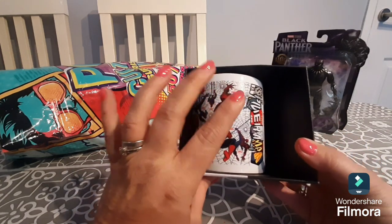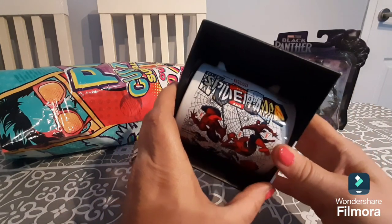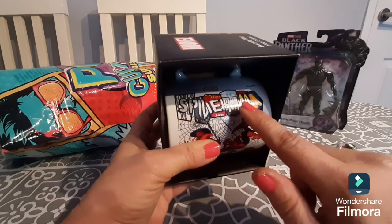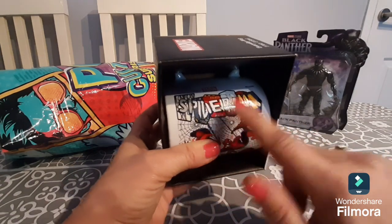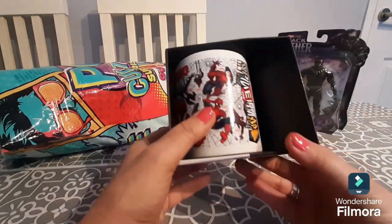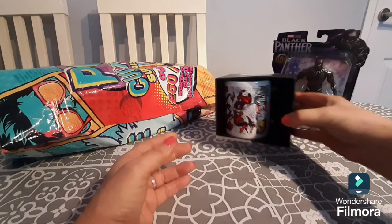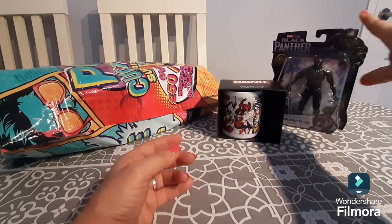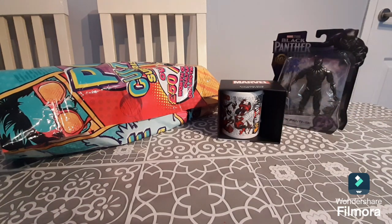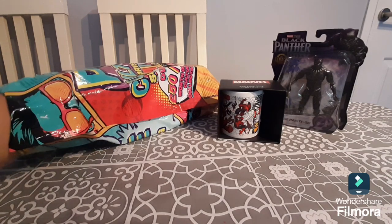I have a nephew who loves Spider-Man and loves multiple colors. I like the way they've done it in some of the movies. See here, they have some of the different movie styles, the way they've written Spider-Man, which is pretty neat. I would say I would probably pay £4 for this mug. I do have a nephew who will love this, so I'll give this away. I also have a nephew who is Black Panther mad, so that will be going to them. That's awesome. So that, in my estimate, is roughly about the £8 mark.